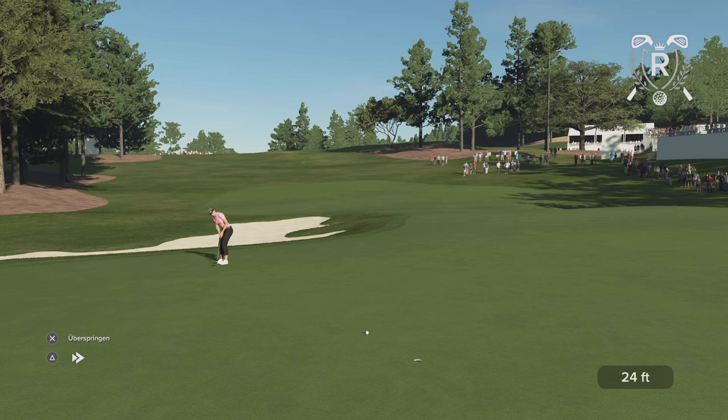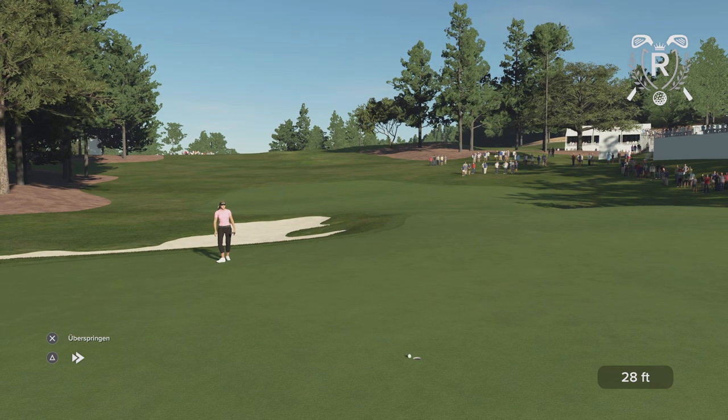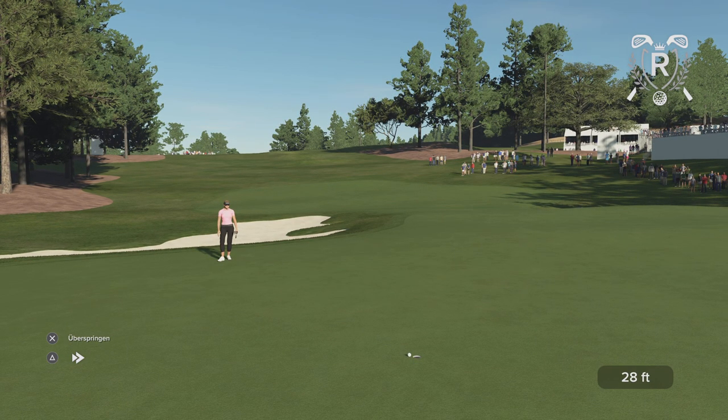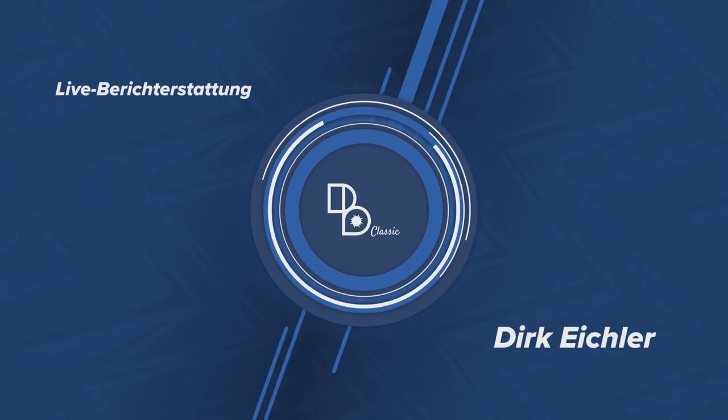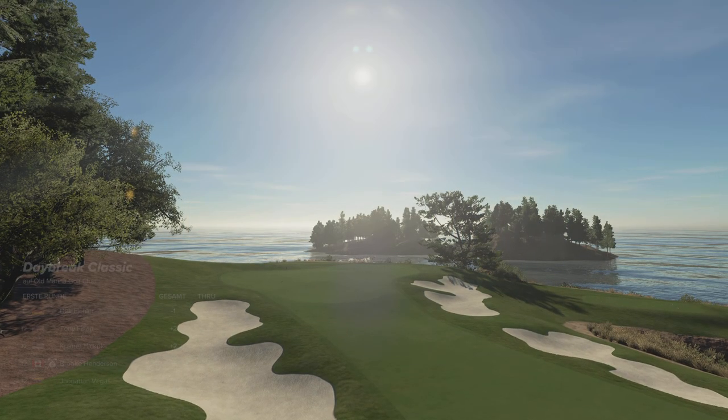Is tracking. It's always good to cozy it up to the hole on a long putt, isn't it? So after that effort, this is the current standings on the course.